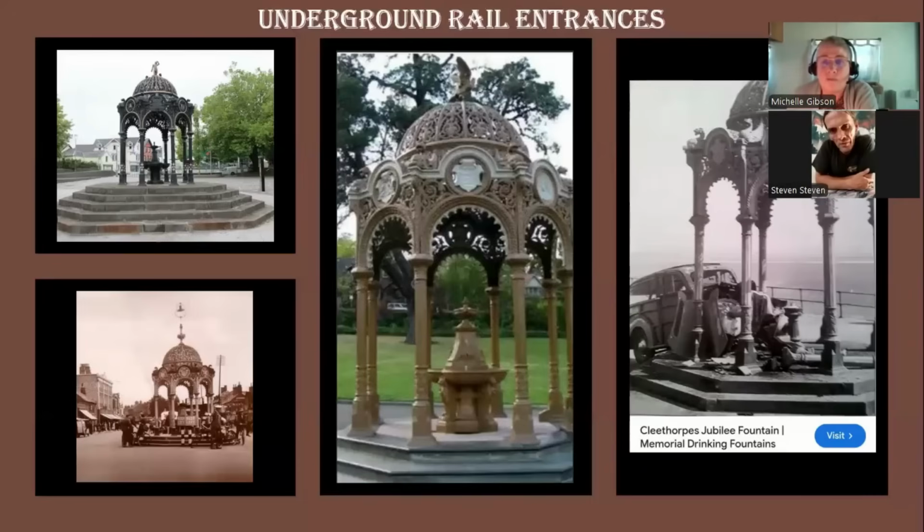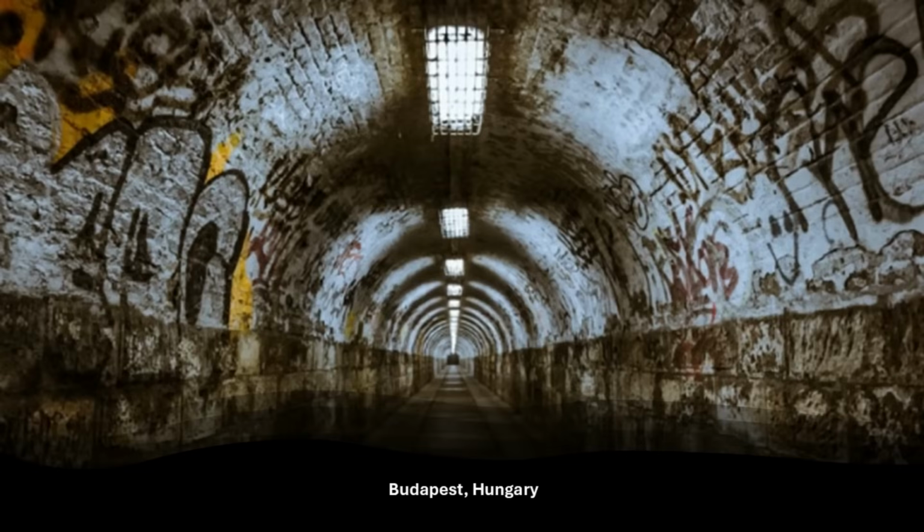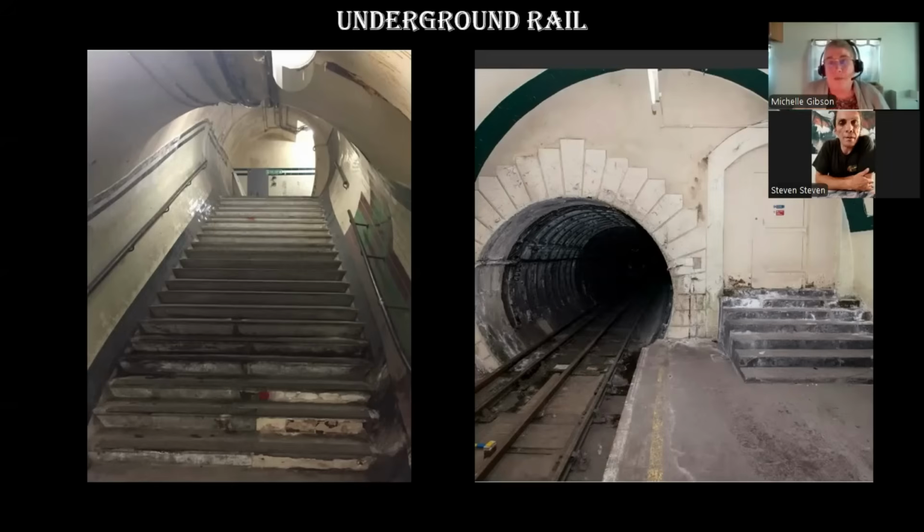I think they look like they came off of rooftops, some of the grander structures. I can see that. That comes to mind too. So there you've got the underground rail tunnels. There's abandoned underground rail tunnels everywhere. So probably more of abandoned ones than ones actually being used. Yep, definitely, I would think.